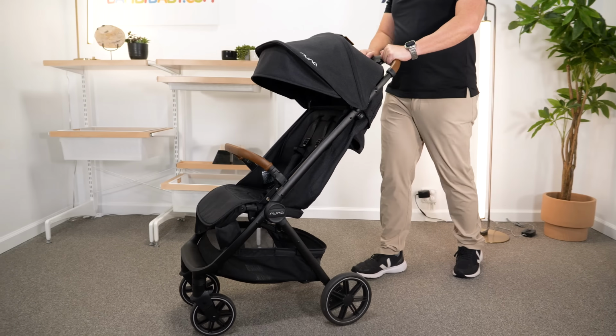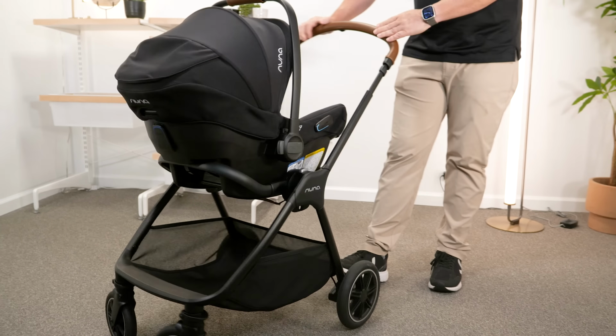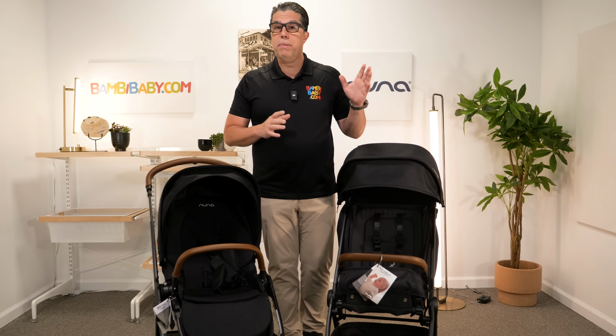TRVL LX is definitely going to be lighter at 15.5 pounds. TRIV Next is going to be a little heavier at around 19.5 pounds. Both travel system capable, both able to go up and down stairs very easily.